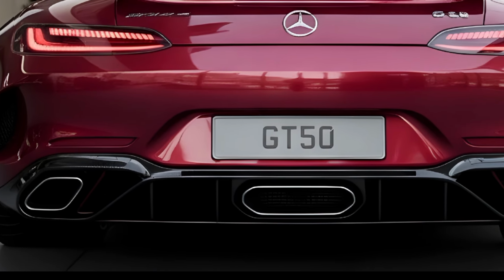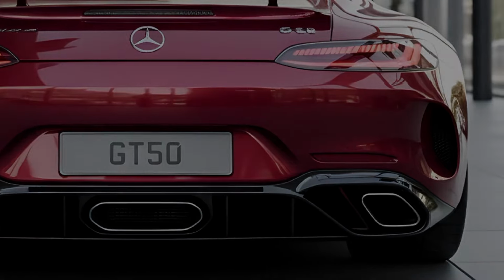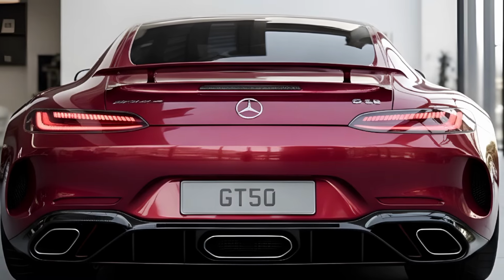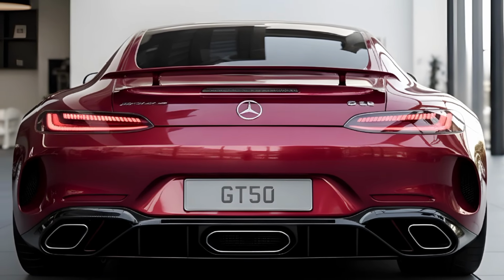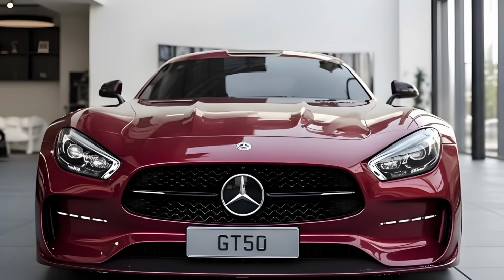You can feel every heartbeat of that V8 under your foot, and when the turbos spool up, it's like getting kicked forward by a jet engine. But despite all this raw power, the AMG GT50 isn't just a straight-line monster.